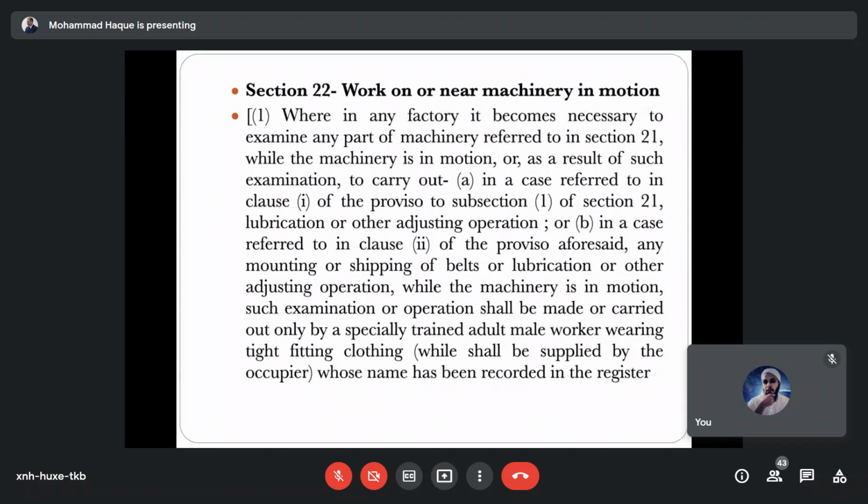in a case referred to in clause 2 of the proviso aforesaid, mounting or shipping of belts or lubrication or any other adjusting operation while the machinery is in motion is not permitted. It says that the machinery has to be completely cut off from electricity, or switched off properly, and then it should be lubricated, or the belt to be fitted should be adjusted, or anything of a similar kind should be done. If it is not so, then people are not allowed to do that.